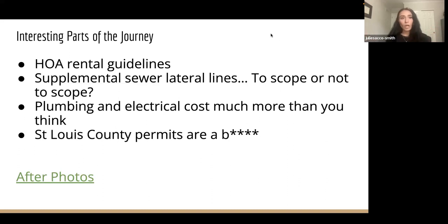Another thing was that the electrical and the plumbing bids were just so much higher than we anticipated. So that was another little curveball. And dealing with St. Louis County's permitting process put us through the ringer. Definitely some rookies over here, and they're not quite conducive to people that are trying to invest money over there, especially if you're new. So you will learn, and they're not going to help you learn.